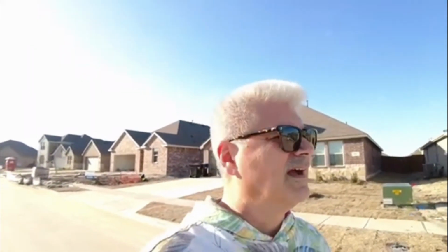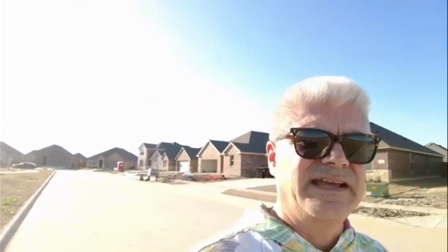Hey, I'm out here in Caddo Mills again, looking at some new construction houses by DR Horton. I actually live in this community. It's a very quiet community, out of the country, but yet still not too far from shopping, restaurants, stuff of that nature. But it's not real crowded like you would say Frisco, Wiley, Plano, stuff of that nature.